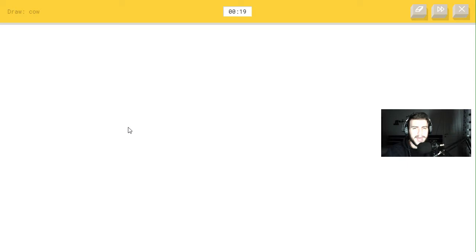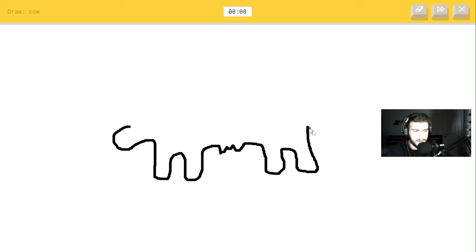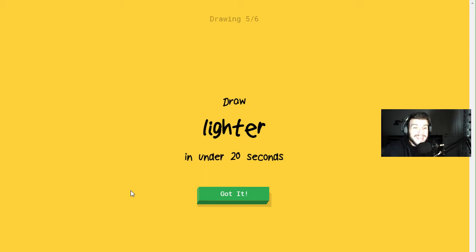Cow. Let's try to go. I see nose. Or moon. Or spoon. Or snake. Or telephone. I see squiggle. Oh, I know. It's cow. He found it. That was a real good drawing of a cow.